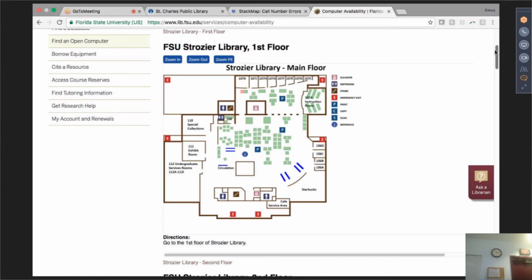And the way that works is all of your computers are probably on different systems, and we can tell if so all of the green ones are available. As you can see at Florida State University, students aren't using the computers today for whatever reason. Oh, we know why. It's the morning after Halloween. They haven't gotten up yet.